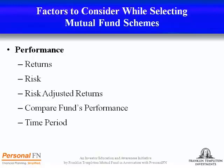You also need to check the risk-adjusted returns clocked by a mutual fund scheme. This is measured by the Sharpe ratio. It signifies how much returns a fund has delivered vis-a-vis the risk taken. In fact, this ratio also tells us whether the high return of a fund is attributed to good investment decisions or to high risk. Higher the Sharpe ratio, better is the fund's performance.